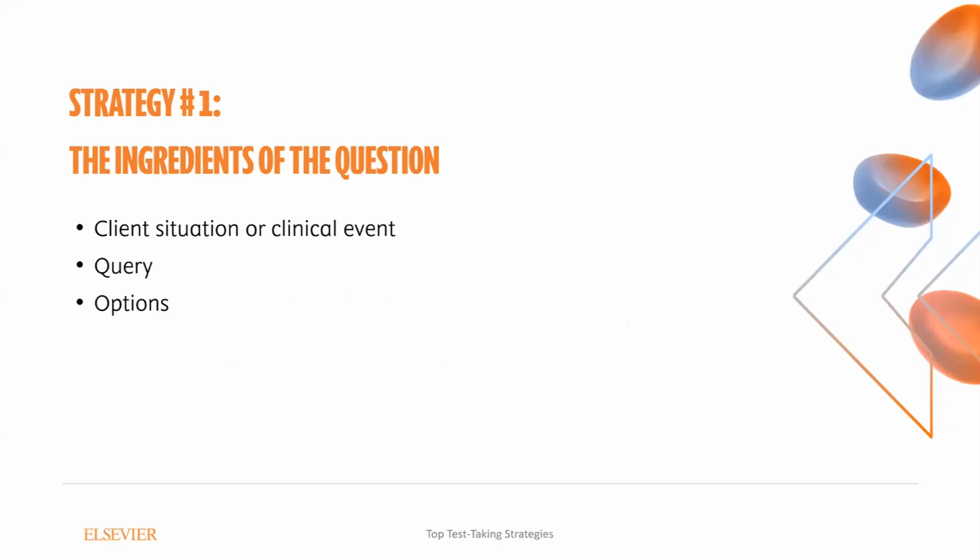So always read every word in the question and pick out the parts or the ingredients. First, you will read information about the client. So think about the information. It'll be about the client situation or a clinical event, and try to visualize this in your head as you're reading the question. Then you will have your query, or sometimes called the stem of the question, which will ask you something about that client situation or event. So focus on what the question is asking you. Then you have your options or your choices to select from. Most questions will have 4 options, but there are going to be other questions that may have more than 4 options. So just read everything carefully.